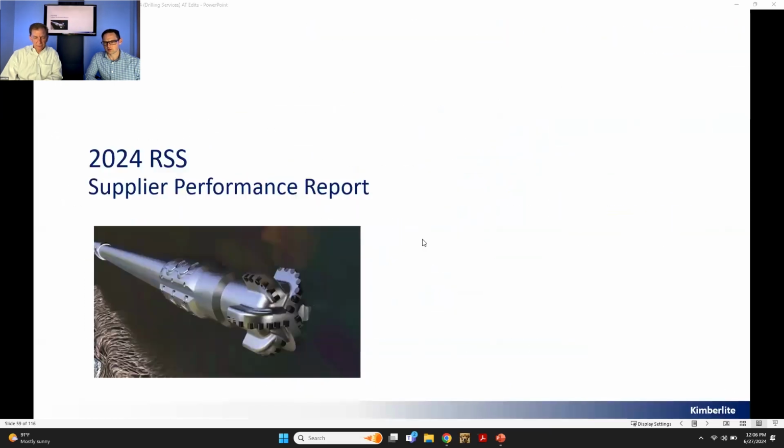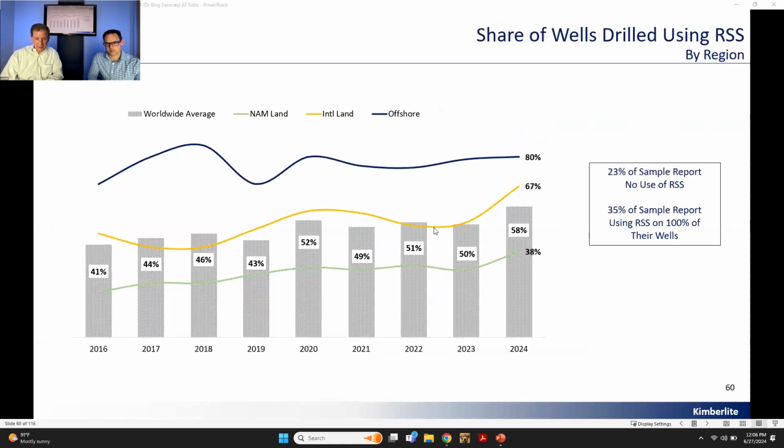When we move into rotary steerables, this is an area of a lot of interest, and we saw it up top with the most improvements delivering value. What we find is that the adoption rate of rotary steerables, the green line here for North America land, has grown from a low of 20% in 2016 up to 38% in 2024. Rotary steerables have been used fairly prominently and consistently over the years in the offshore market, and international land has also shown some adoption growth.